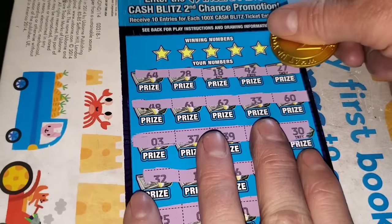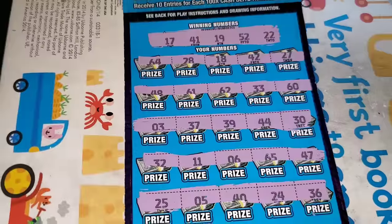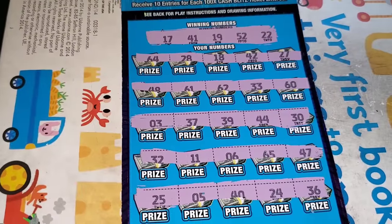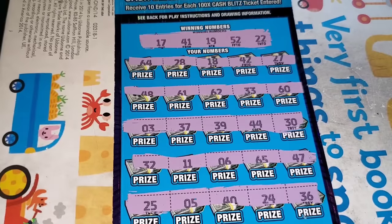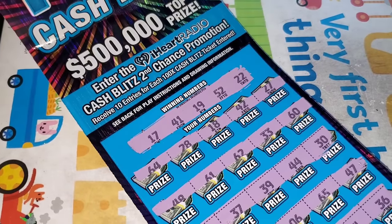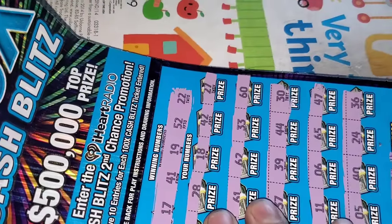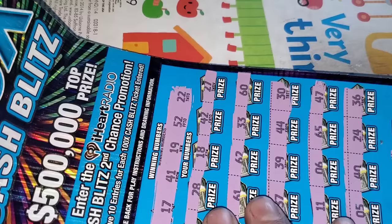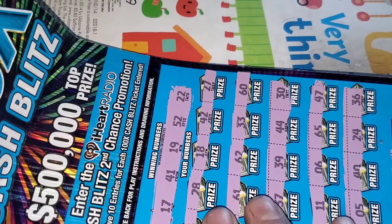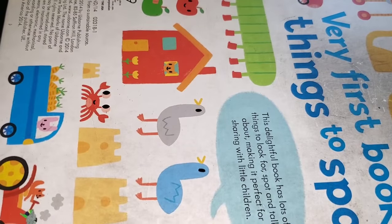Okay, no. No symbols. 17, 19, 22, 41, 52. Don't think so. Come on, scanner. Ticket is entered. We lost.